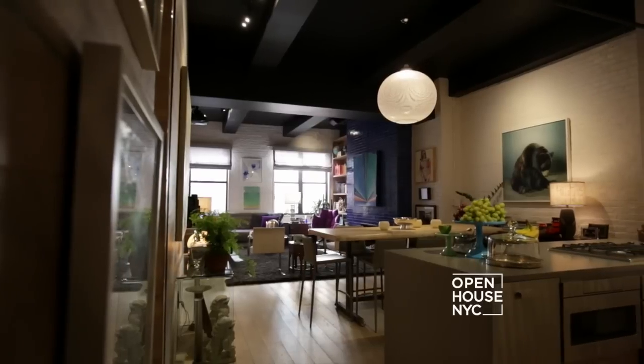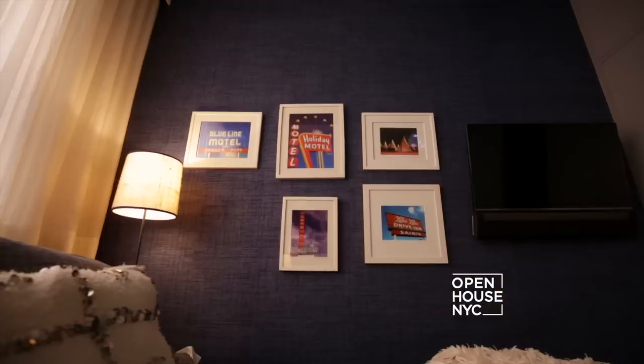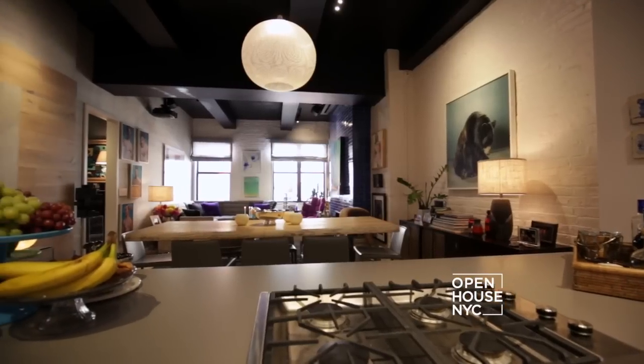Hi, I'm Eddie Lee. I'm an interior designer here in New York City. Welcome to my loft. This building was constructed in 1910 as one of the first garages in New York City. So when renovating my space, I wanted to stay true to its industrial roots.